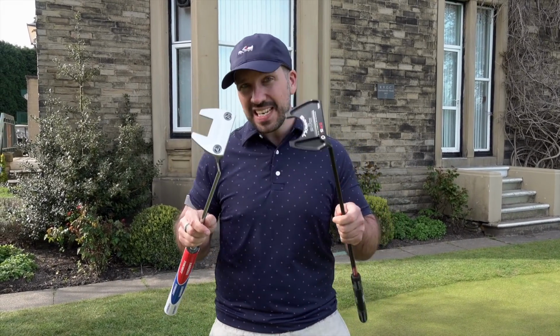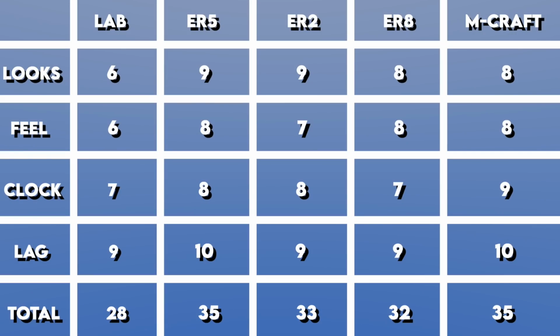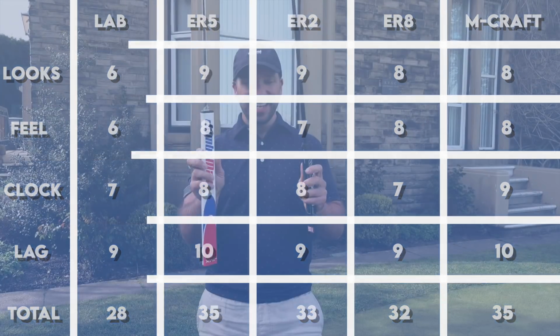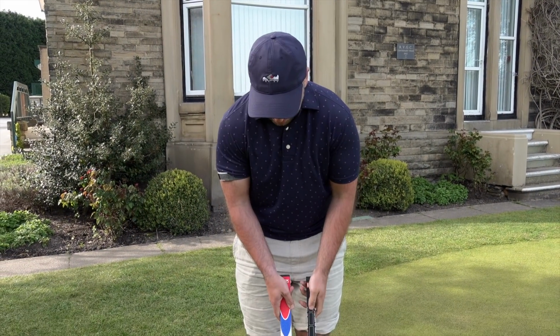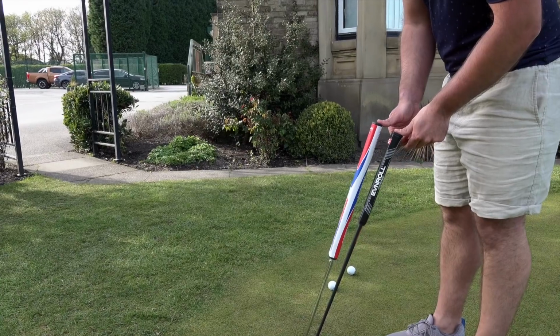So after the end of this, the sun is going down. We are left with these 2 putters, which each scored 35 points overall. The M-Craft and the ER5V, which have, some would say, a striking similarity. The big difference here is in the grip. Overall length is the same, but also, if you just have a look from the side here, one of the big differences here is the lie angle.